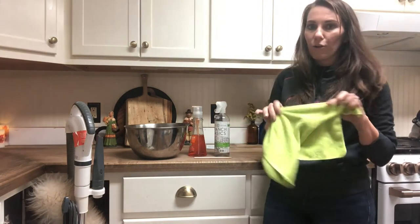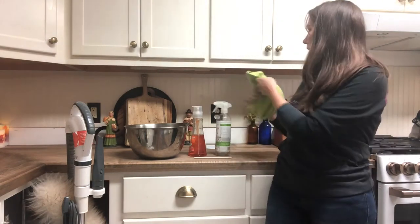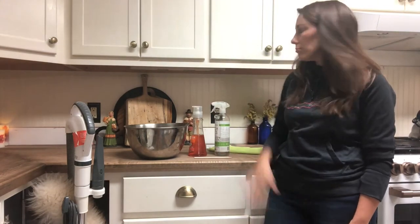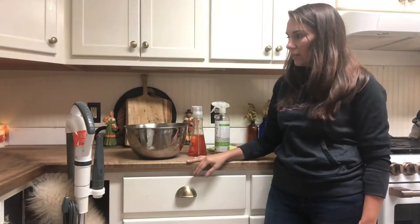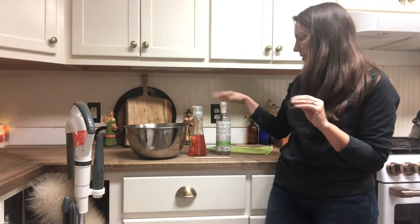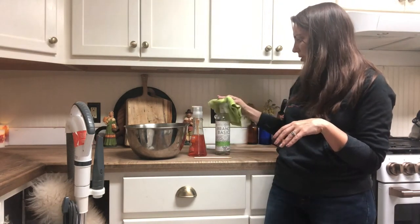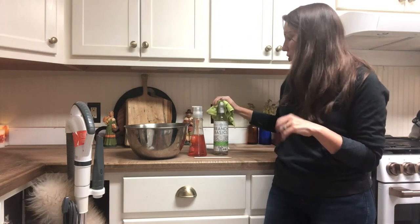And then I have a little microfiber towel that I use. Just spray this on there, and then wipe the counters down, or wipe the knobs down, the coffee pot, just different things like that. Light switches, whatever, that I feel like we touch a lot and I want some disinfecting from that essential oil, or just some antibacterial stuff from that essential oil on there. So that's pretty much it.